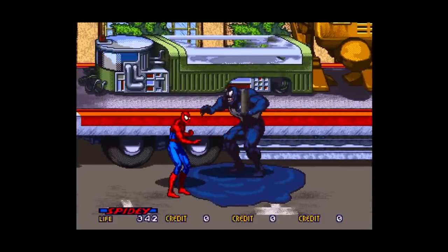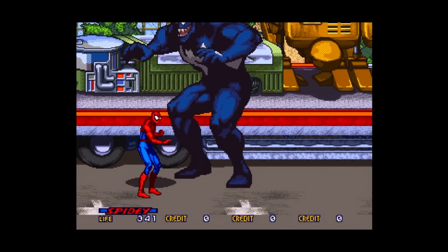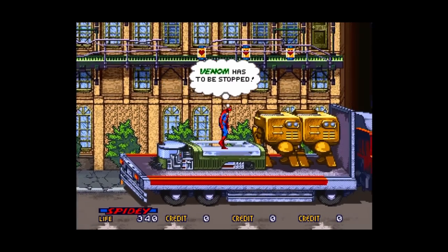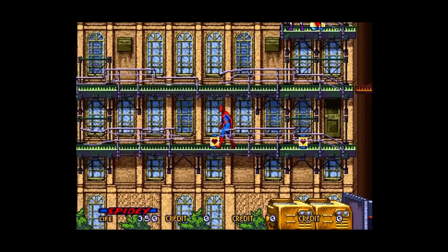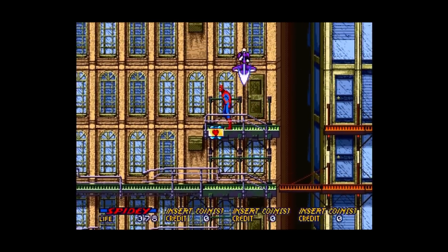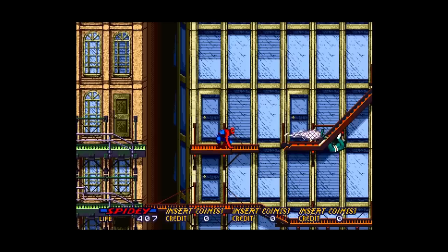It's just a really cool beat-em-up. I love the sound effects, the music. Everything about it really takes you into that Marvel comic world of Spider-Man. And the surprising thing about the game is the way it zooms in and out. So it kind of turns into like an action platform game, a little bit like Shinobi.